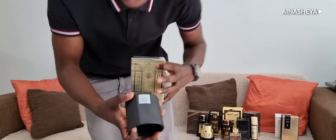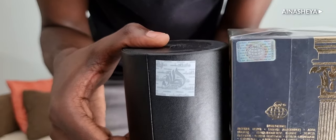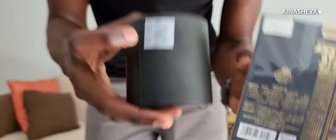Look out if your perfume is fake. Always look for this here. Oh, there's a seal. Yeah, there's a seal here, and it's hard to duplicate this. So basically, for a perfume to qualify as fake, it has to take the same bottle, same packaging, same label, but the composition inside is different.